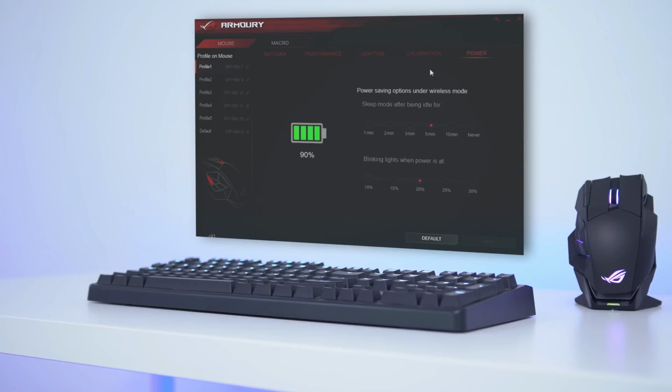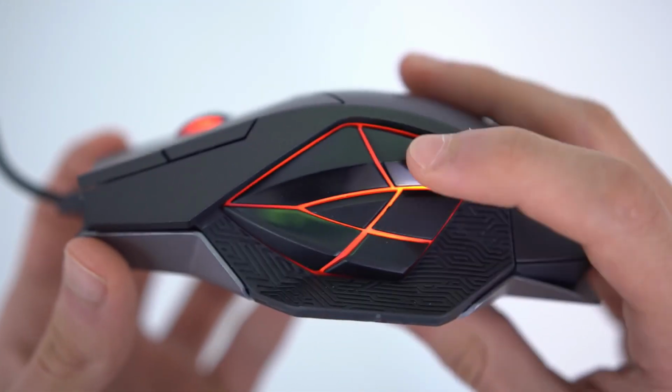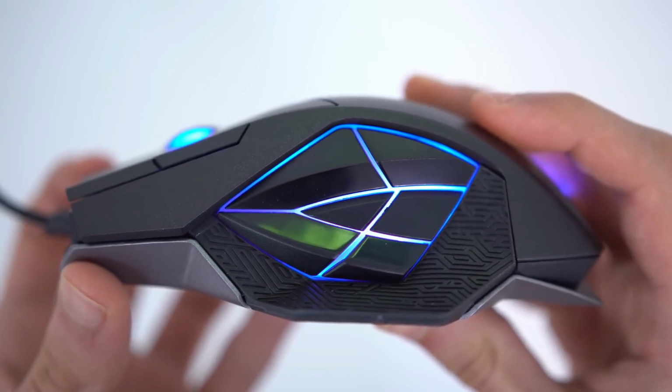Now, before we start discussing the in-depth details, you should know that Spatha is more than just a gaming mouse. From the construction standpoint, it actually is a marvel, and while Asus' choice of using magnesium alloy instead of the traditional materials that are used in the gaming mouse.